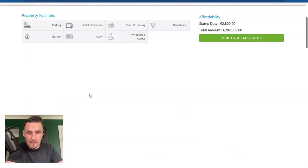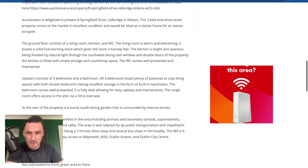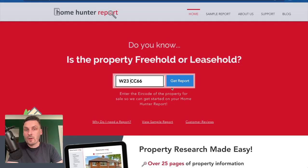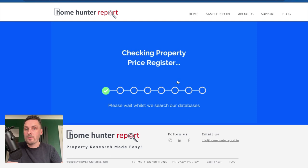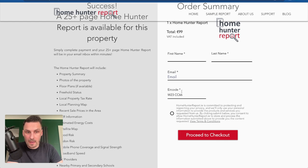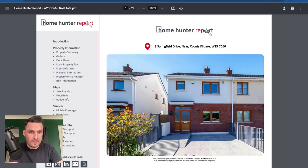I'd read through the estate agent description, and there's a good bit of information here, but we want to find out more info. So we're going to go across to the home hunter report, put in the Eircode here and hit get report. We run a quick check to see if we can get enough information to actually generate a report, and we can. And we're just going to put in our name, email address, confirm the Eircode and hit proceed to checkout.